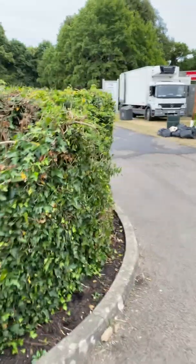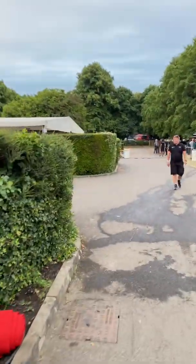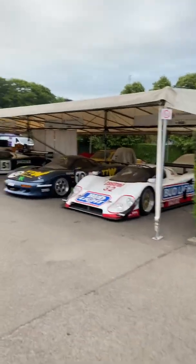This is the Goodwood paddock. I have to go back to the Porsche guys, which are all doing their thing. And yeah, it's Goodwood. There's no one around.